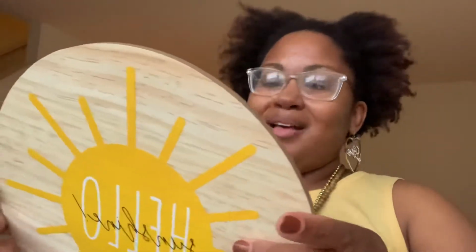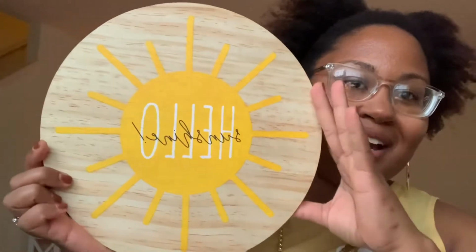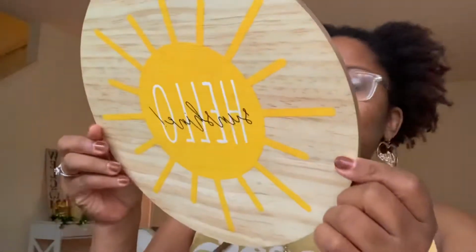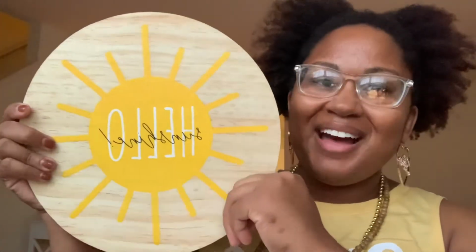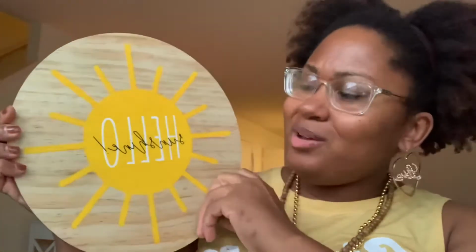The first thing I got is this plaque from the dollar spot. It says hello sunshine on it, and it has the sun on it. It's super cute, a little wood plaque. This was $3. Look, doesn't it match my shirt? My shirt says choose happy. I just love it. It's one of those bright, mood boosting things for you to see. And it's in my color yellow. I don't know exactly where I'm gonna put it yet, but I'll have to figure that out.